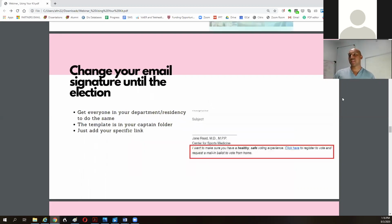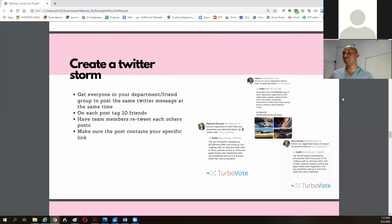Next, as I mentioned, this is the second most effective thing that we do. We've got hundreds and hundreds of providers who have already changed their email signature to this simple email sig, which is, I want to make sure that you have a healthy and safe voting experience. Click here to register to vote and request a mail-in ballot from home. That is in your folder. You'll need to recreate that. You can obviously add your own garnish to it, but the most important thing is to add your specific link to that click here hyperlink.